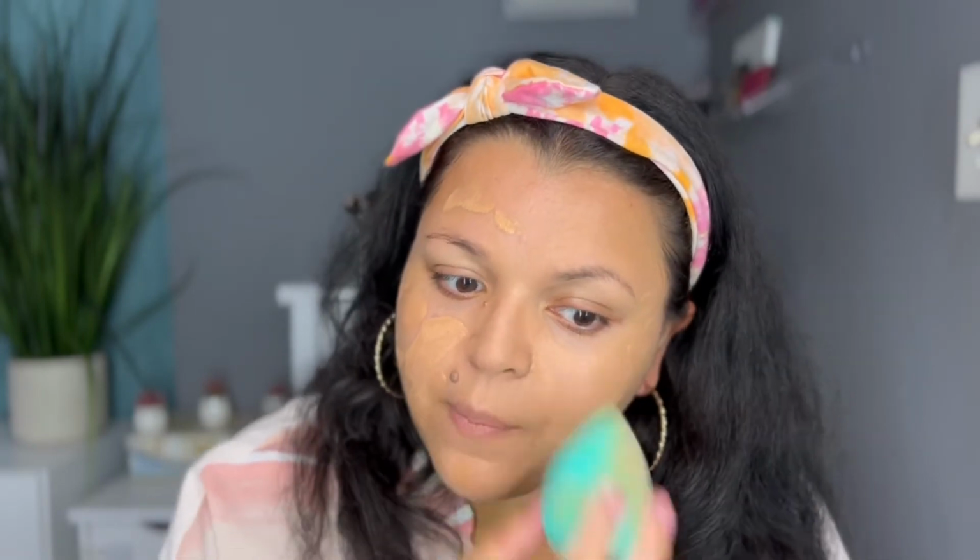I'm going to attempt to build up the coverage a little bit, especially around my redness area here around my cheek. I'll try to see if I apply a little bit more, since it seems to be not a super thick formula, that it won't get cakey. I'm going to see if I can cover up a little bit more redness. I'm not going to blend too much because I don't want it to disappear.